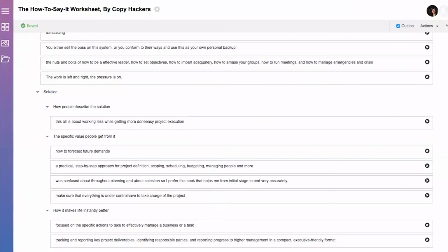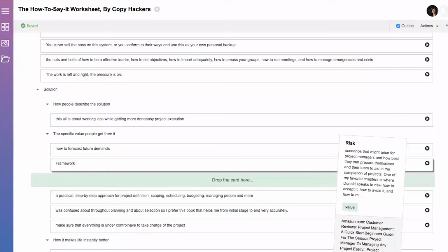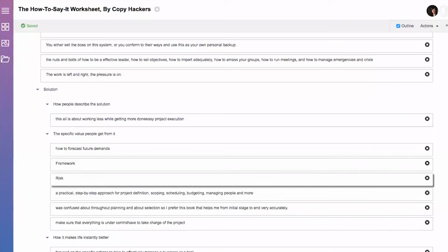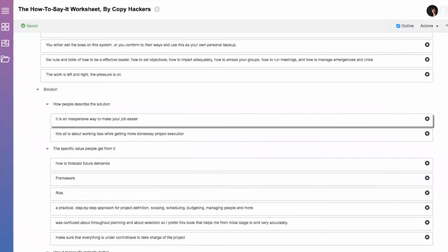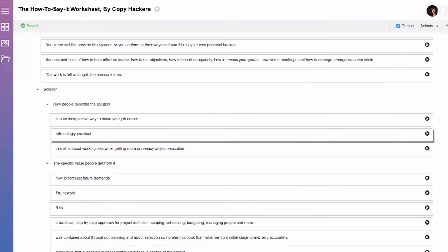Value. You get to just listen to the value. Some more value, lots of value here. That's good. So that's going to make for a nice area. And this is just a solution as well. Refreshingly practical could be a good way to describe it. That was possibly not useful here.